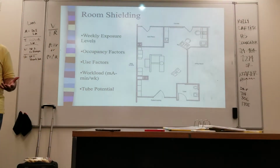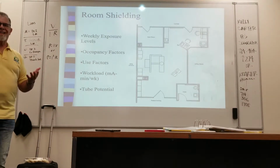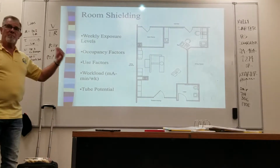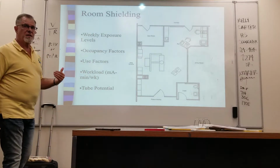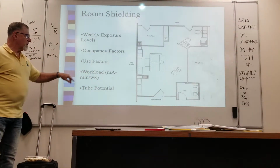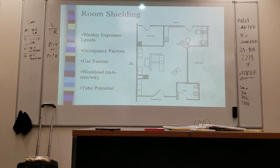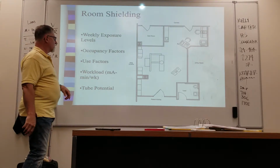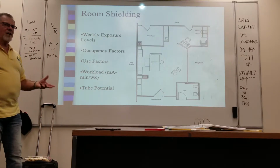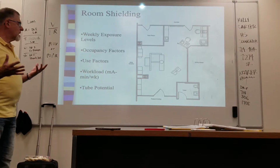Workload is how much X-ray are you doing a week? If this is a chiropractor's office, it's not going to be much. If this is a busy radiography room in an emergency department, you've got to have a huge workload. Our standard was 2,400 MA minutes a week for a typical room. Use factors tells you what direction the tube is pointed most of the time.